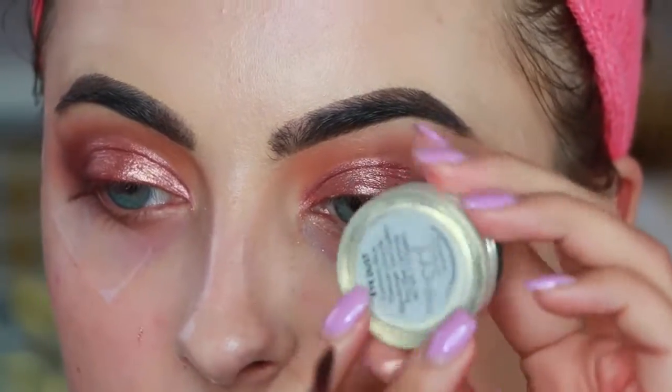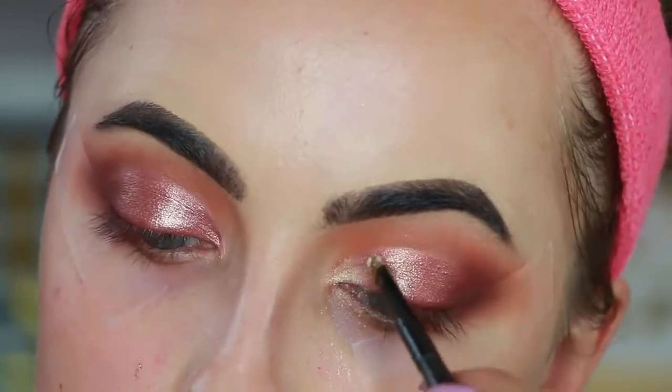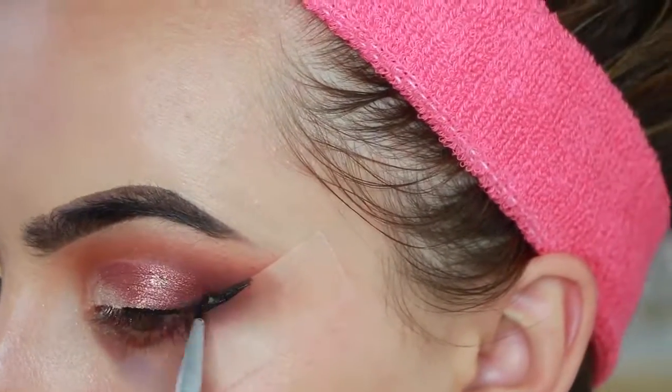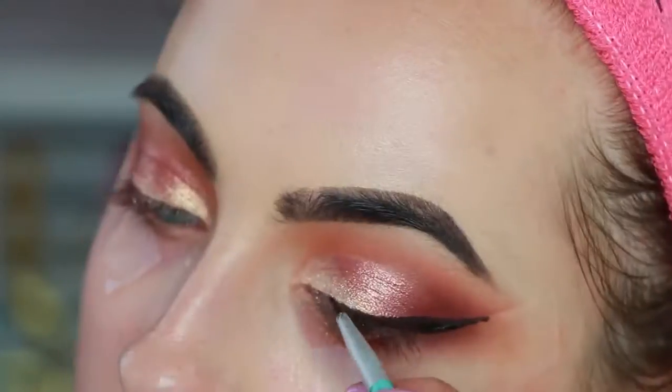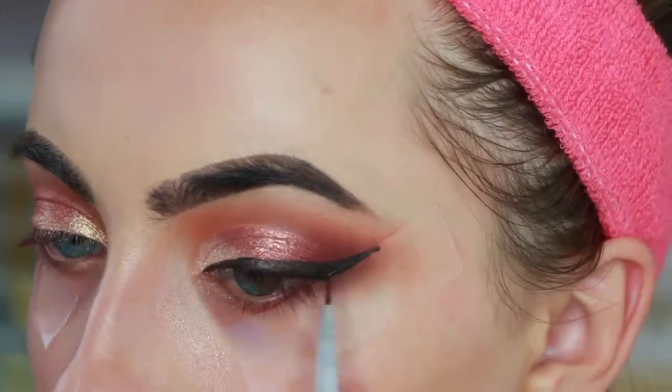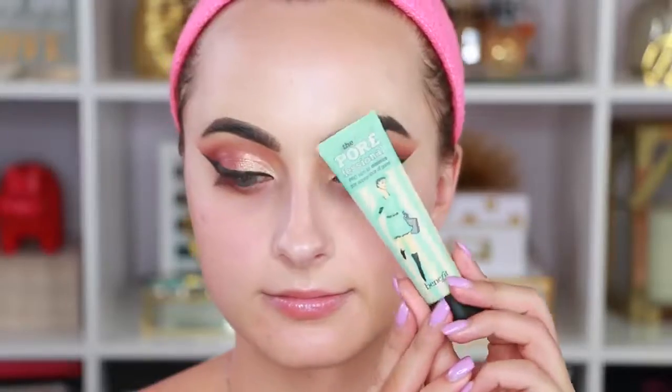And now I'm using Jessie's Girl. This is like a pigment that I picked up from IMATS way long ago. Like, I cannot even tell you when, but it's this beautiful kind of gold green iridescence. And then I'm going to go in and do my liner. And I've been using the Ofra Black Gel Liner because I recently got it and I want to test it out.